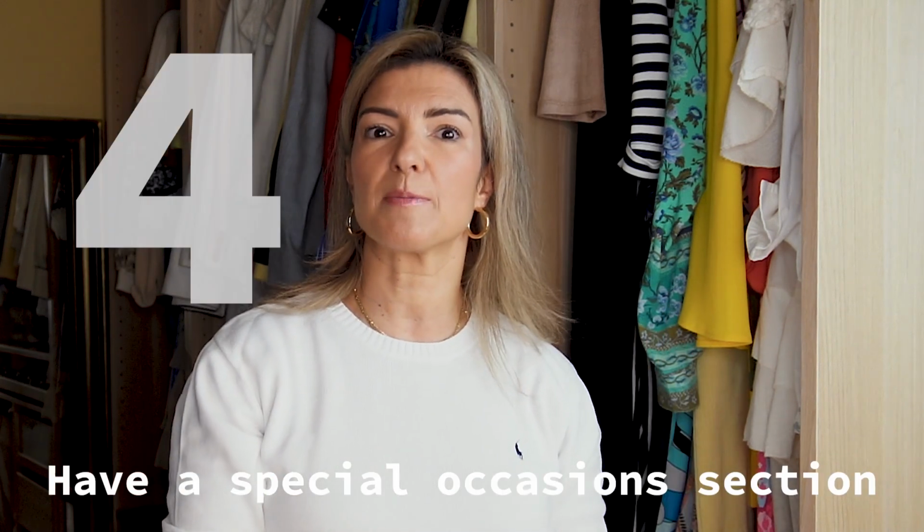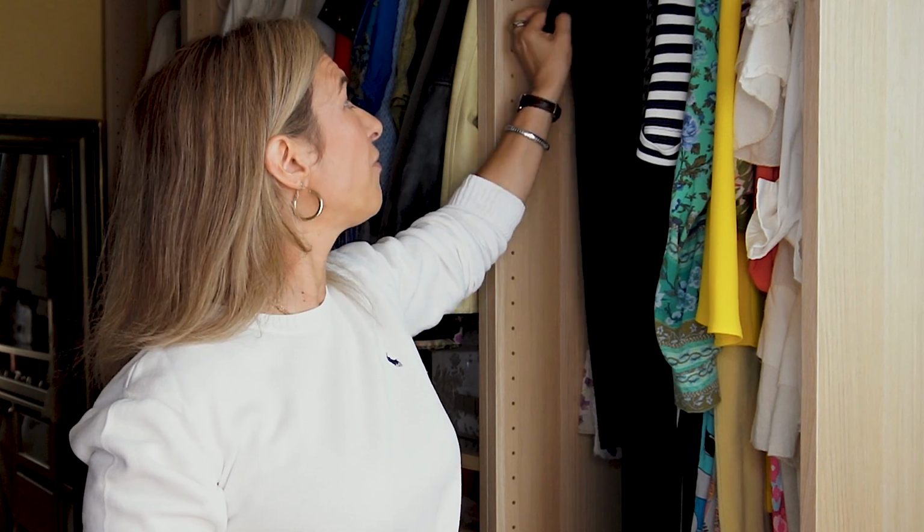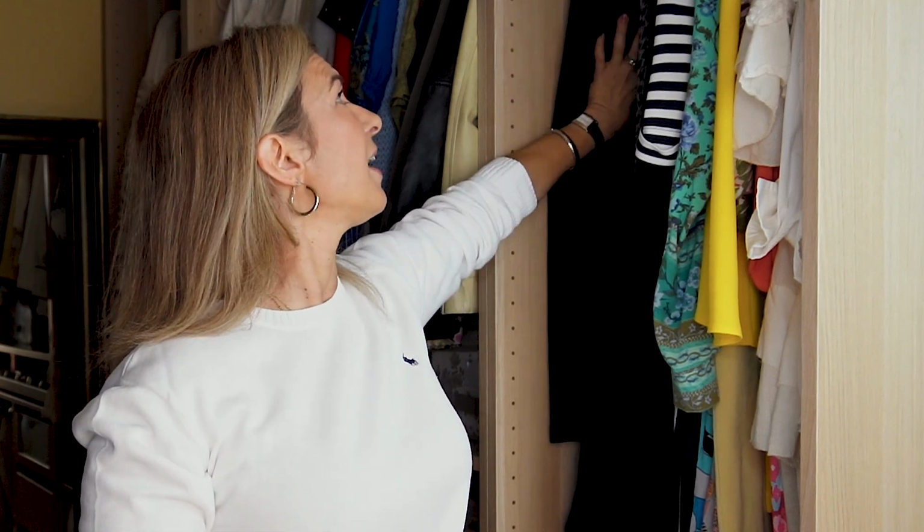Have a section for a special occasion. So the sort of clothes that perhaps you don't wear as often, but you do need to have them around if an occasion so calls for it. For example, a dress. In my dress section, this is my dress section, by the way, welcome to it. I have this area here at the end that has all of my more formal dresses. So if I have a wedding or a christening or a formal occasion to go to, a gala dinner, I had a gala dinner the other day and I wore this dress, I know exactly where to find it and it takes me all of 5 seconds.